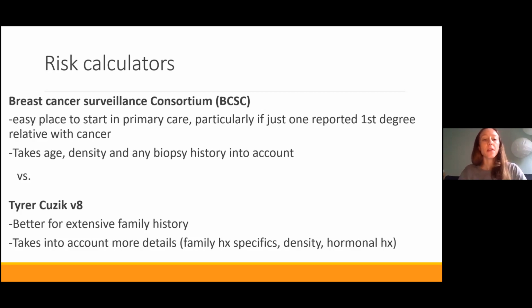And then the second one is the Tyrer-Cuzick. This is often reported actually on the mammogram. And I'm not sure how accurate it is on the mammogram results because patients report that they're not always getting into the history. But this is really better for patients with an extensive family history because it takes into account a lot more details. This takes a lot more time though. And so I recommend, if you are going to go through this one, having a separate visit to really calculate it with the patient.